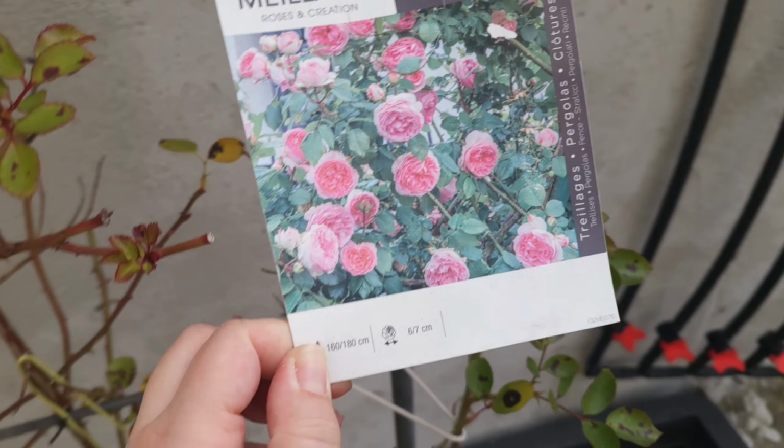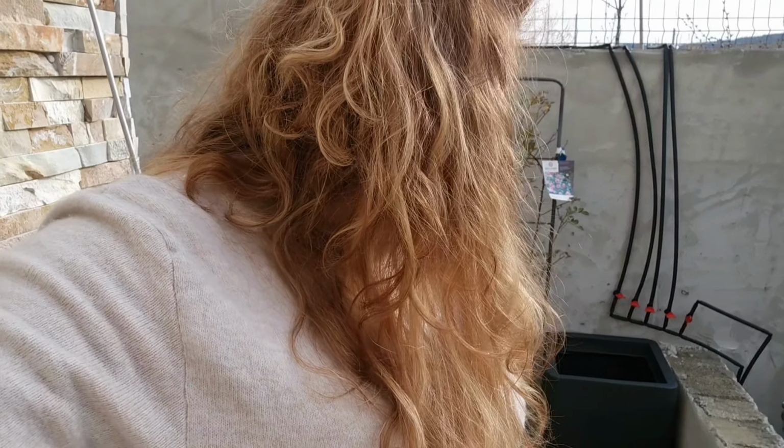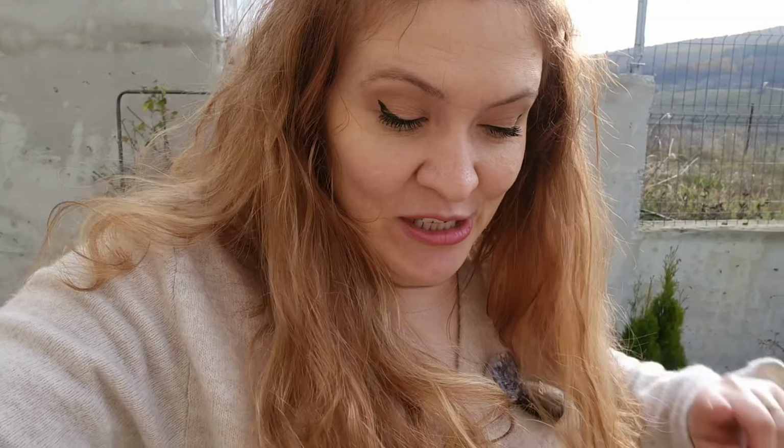I'm so happy for this rose, I have no words. And for such a long time I've debated what I should plant here to make things prettier with instant color, and I feel like I finally have it. So let's drill some holes and then start arranging stuff around.